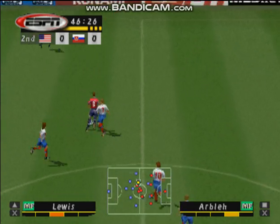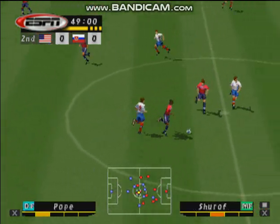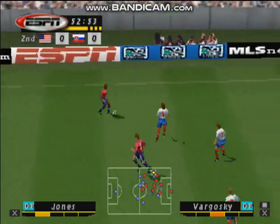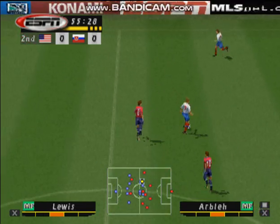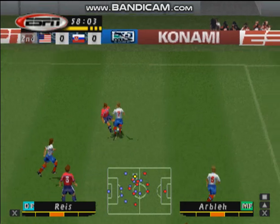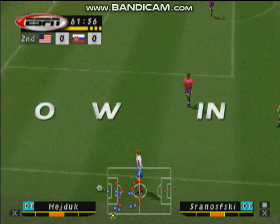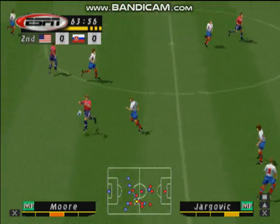Number seven. Moore. Reese. Jones takes it away. Number seven. Number 11. Number eight. Number 3. This will be a throw-in. He intercepts it with his head.